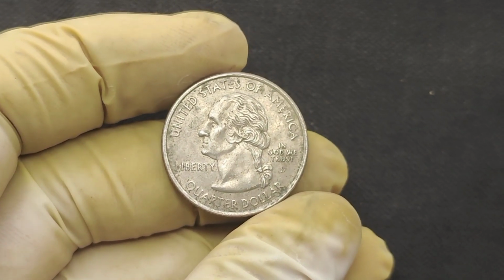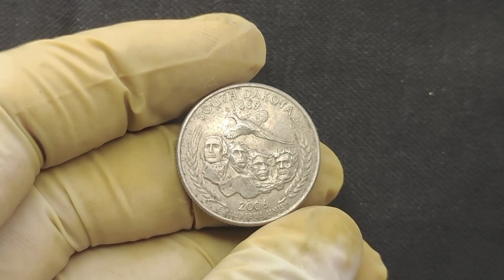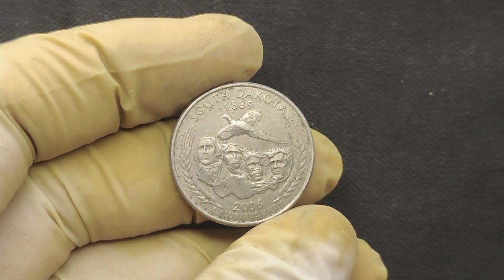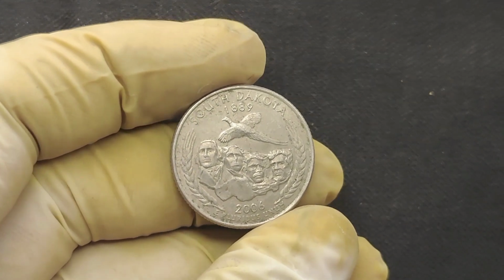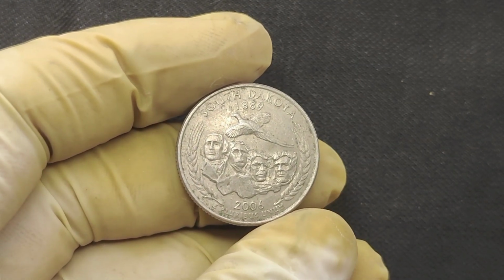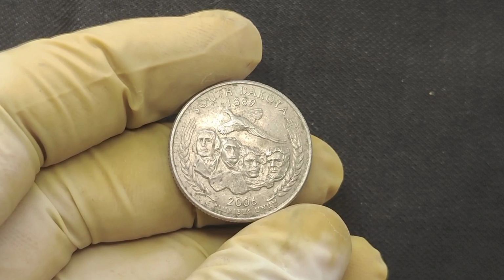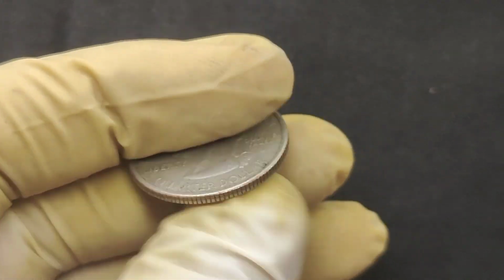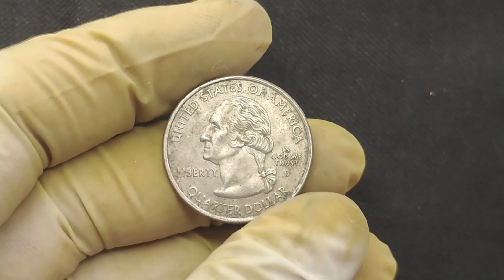So, how much is this error coin really worth? Well, in some rare cases, the 2006 South Dakota quarter with the minting error has been sold for as much as $1.4 million. That's right, over $1 million. Of course, not every coin will fetch that kind of price, but even a less perfect error coin can still be worth thousands of dollars.